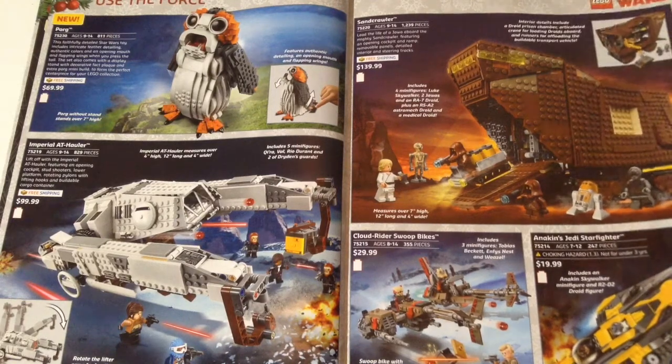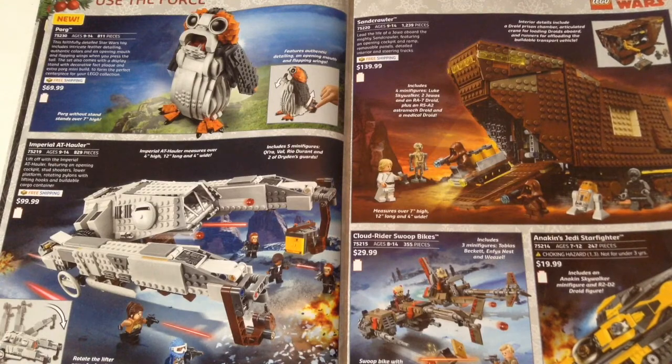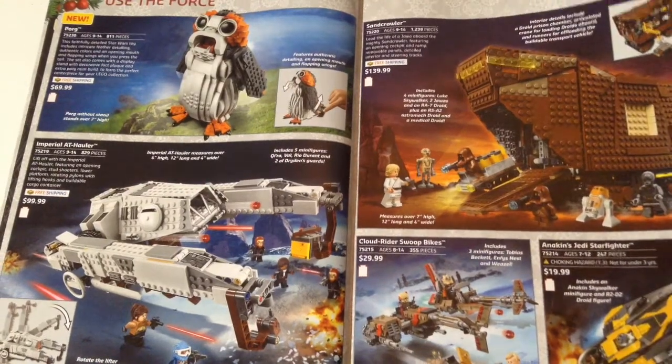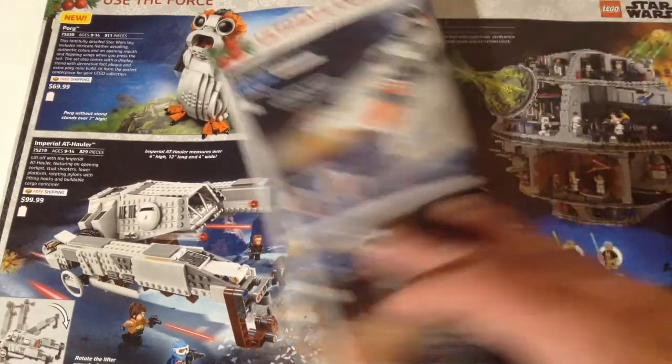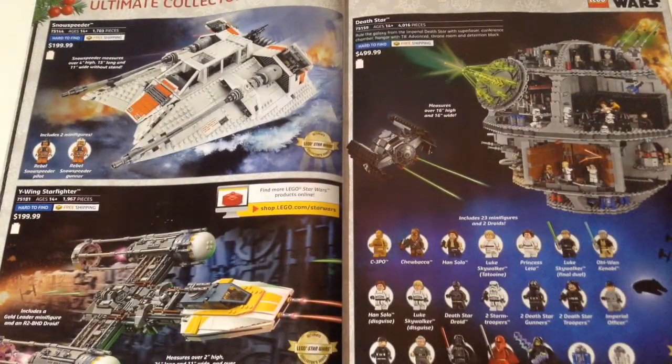Couple little sets. Anakin's Jedi Starfighter. I think that's a re-release of an older set, just a new make on it. The Cloud Rider swoop bikes. Now, this one right here, if I was going to get a UCS set, if I had to pick one UCS set, it would be this one.